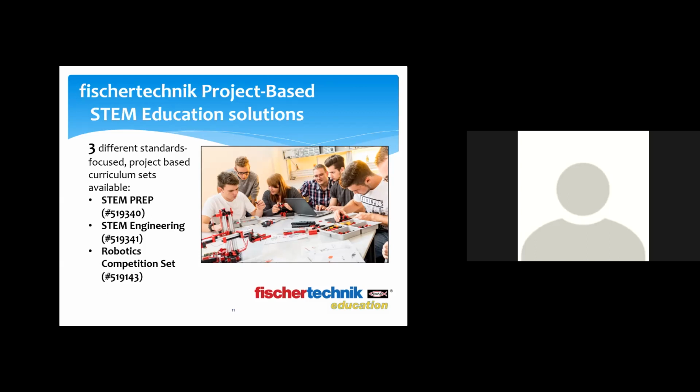And that brings us to the focus of today's webinar, of course, the Fischertechnik Robotics Competition set. Now, as I mentioned before, this set is one of 3 different standards-focused project-based sets that are currently available from Fischertechnik. The other 2 sets, which are STEM Prep 2.0 and STEM Engineering, are the subject of another webinar presentation, so we won't delve into those too deeply here, instead focusing on the robotics competition set. But in any case, each of these 3 sets has been designed to provide a guided, project-based learning experience, which comes complete with detailed curriculum, all using the unique Fischertechnik building system.